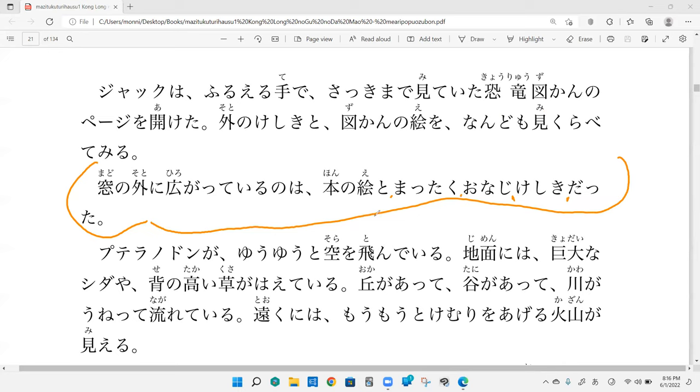So the outside of the window widened, or? It's like a weird word. Okay. It's just, when you look out the window, it's the outspreadiness of everything, because you're starting in a small location, kind of. Like a cone, that's your field of vision. It kind of widens. Okay. Yeah, that makes sense. Oh, and the picture in the book was exactly the same as the scenery.